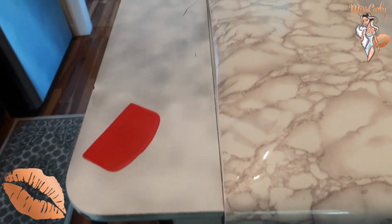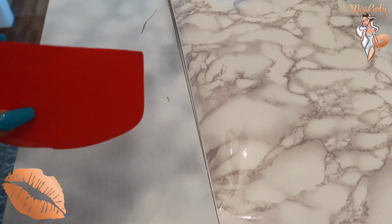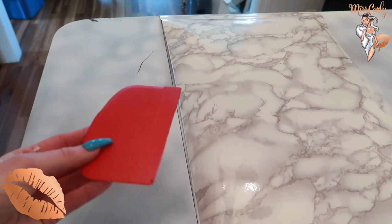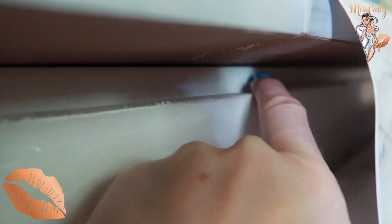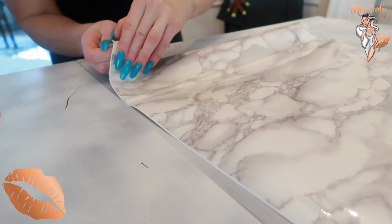All right, now comes the fun part, this marble topping right here. Some use a credit card. I have one of these scrapers. You can get these at the dollar store. But like I said, credit card works for people. And the key with this one is that when you're using this, you want to make sure that it's just long enough so you can tuck it underneath here, and then the lip just lands right here. That's how it really attaches the best.